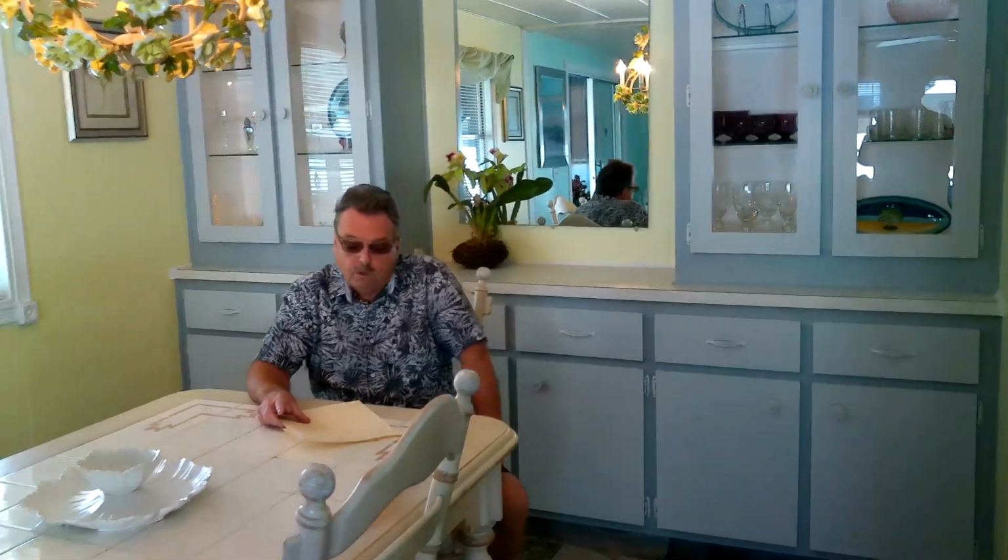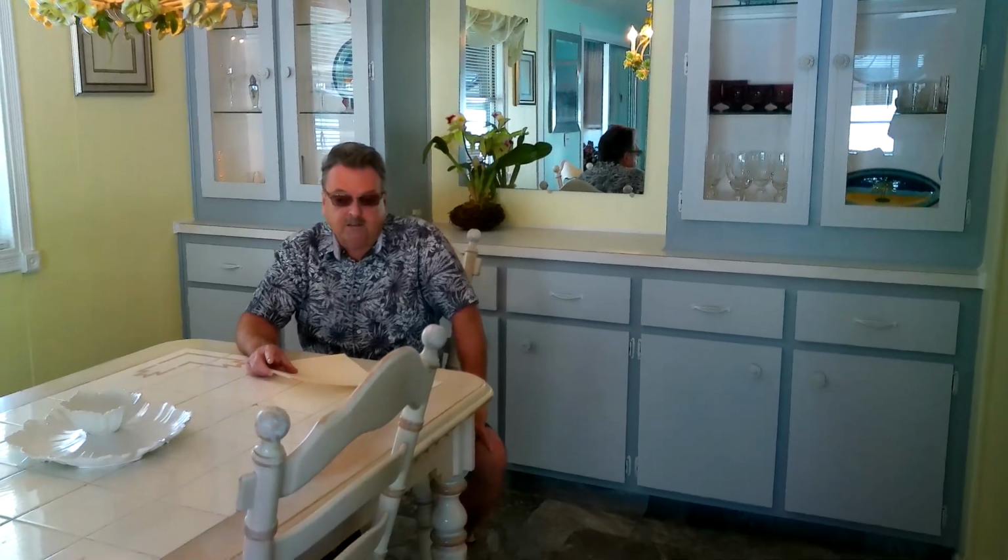This is a 2-2 with a front lanai, carport, shed, nicely landscaped out front, mostly furnished. The folks actually have 2 homes in here, so they're selling one. They liked it so well they bought 2, so they need to sell one. So this could be your Florida dream home right here.